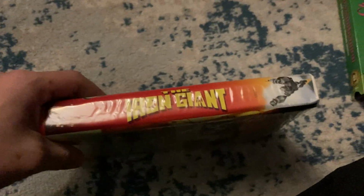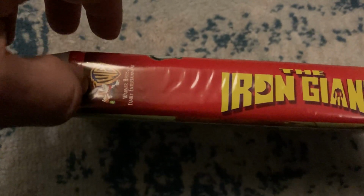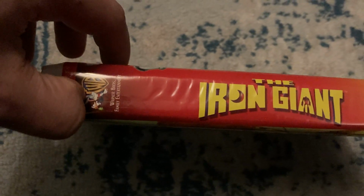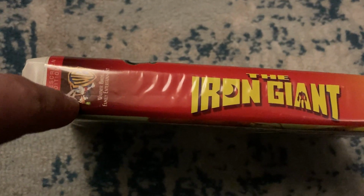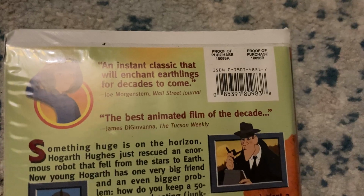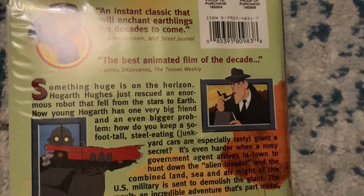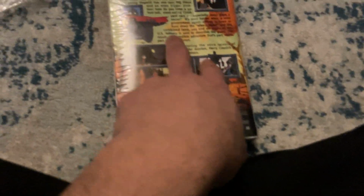So here's the left side of the spine with a profile picture of the giant and the Warner Brothers Bugs Bunny at the top. And here's the back end. It says an instant classic that will enchant Earthlings for decades to come. The best animated film of the decade. And these are all the pictures from scenes of this movie.